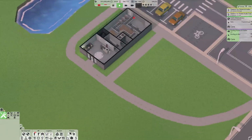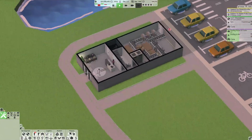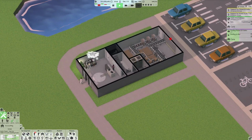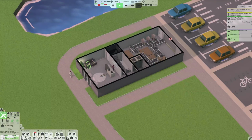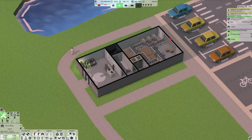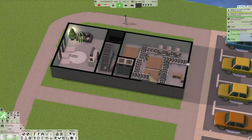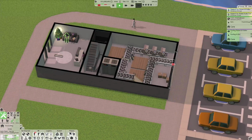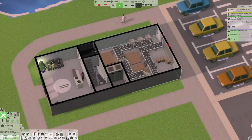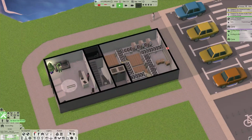So at the bottom we have our reception area. Weirdly enough, a lot of our employees like to eat their food down here, even though we have a break room on the next floor, which is interesting. But over here we then have our manufacturing, or I should say printing area, which looks to be working all right. We'll go down a floor real quick.